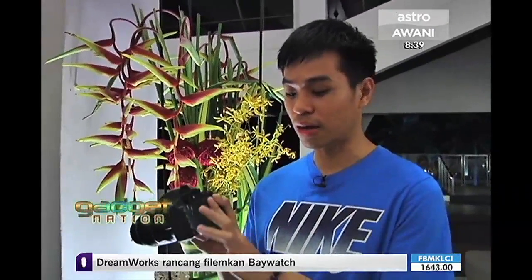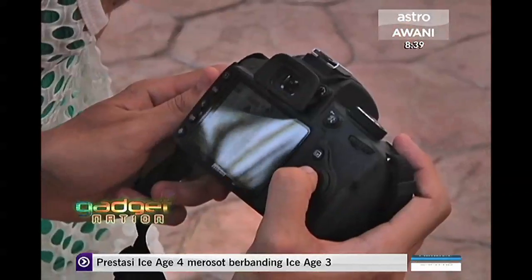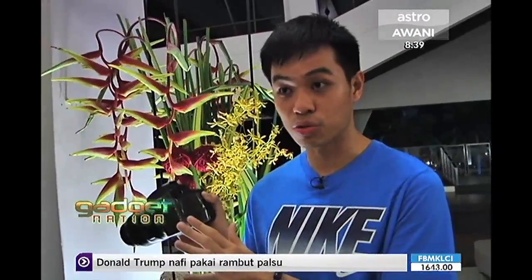And the second thing is the new viewfinder. I mean the LCD screen here is much brighter. You can see the pictures more clearly, and the quality of the picture you can see directly from the LCD screen here.